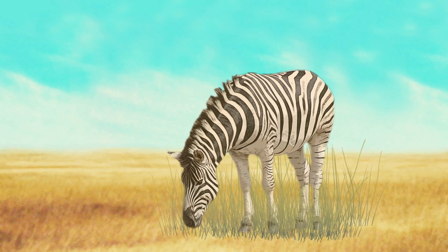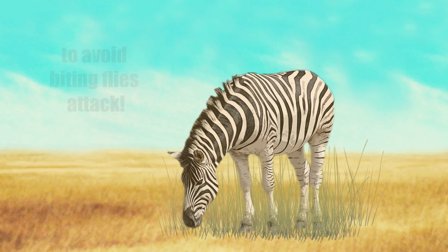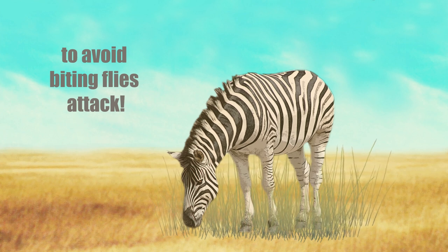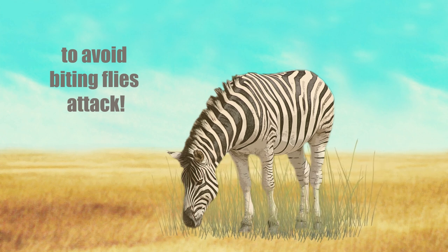For a long time, people thought that the stripes were for keeping the zebras cool. But recently, researchers found out that zebras have stripes to avoid attack by biting flies. The flies don't land on striped surfaces. That's good news because African biting flies carry diseases, such as African horse sickness, which can be fatal to zebras.